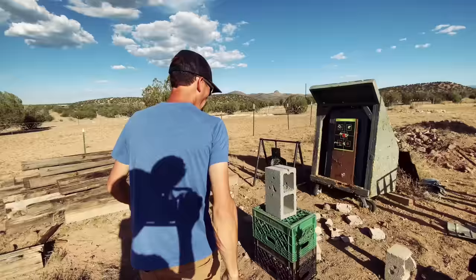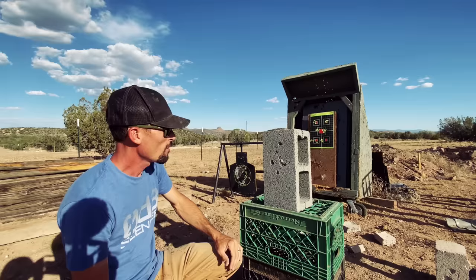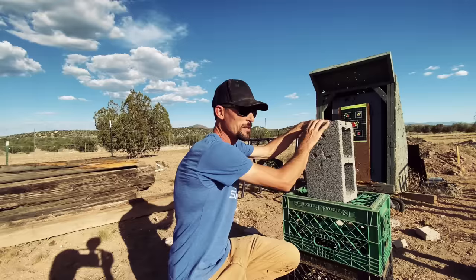All right, well, 10 shots of 22 start to do something to a cinder block. We made a couple all the way through and start to almost get through the backside. Nice size hole in the front and really some pretty considerable damage. But I mean, that's 10 rapid fire shots. Let's get another fresh brick out here. Set this one off to the side and let's see what a 9mm will do.